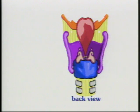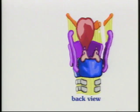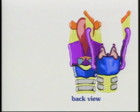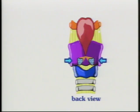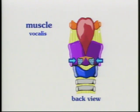Let's take a closer look at the vocal folds. If we slice the larynx, we can see inside and see why the vocal folds can transform their edges into so many different configurations. The vocal folds, seen here sliced in half, are made up of several layers. The first layer is made up of muscle, the internal thyroarytenoid muscle, as we've already seen. This muscle is also named the vocalis muscle.